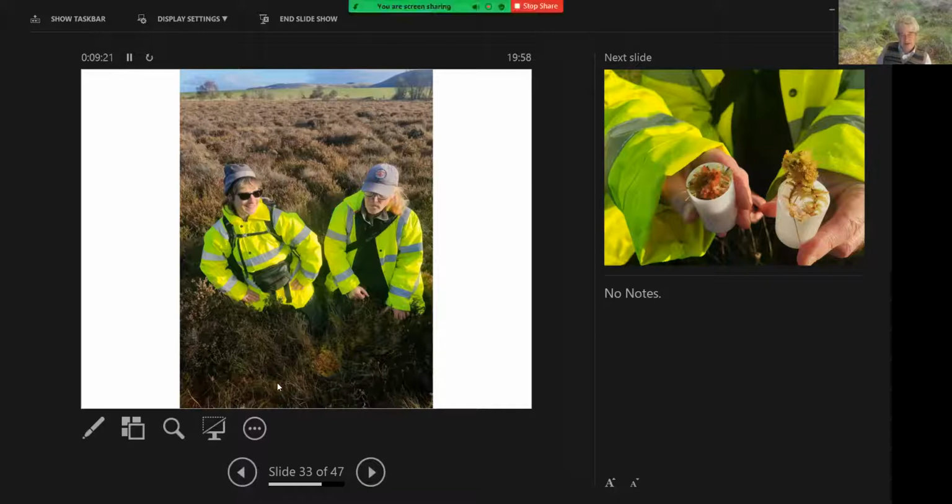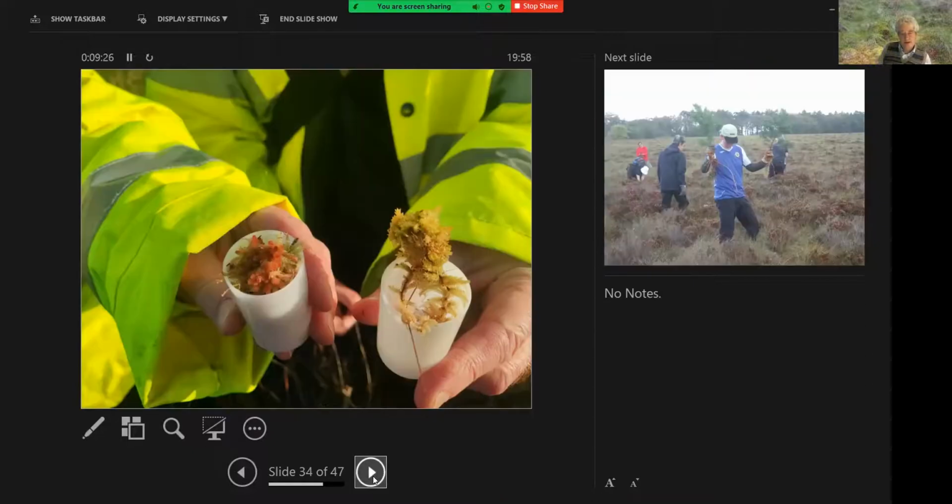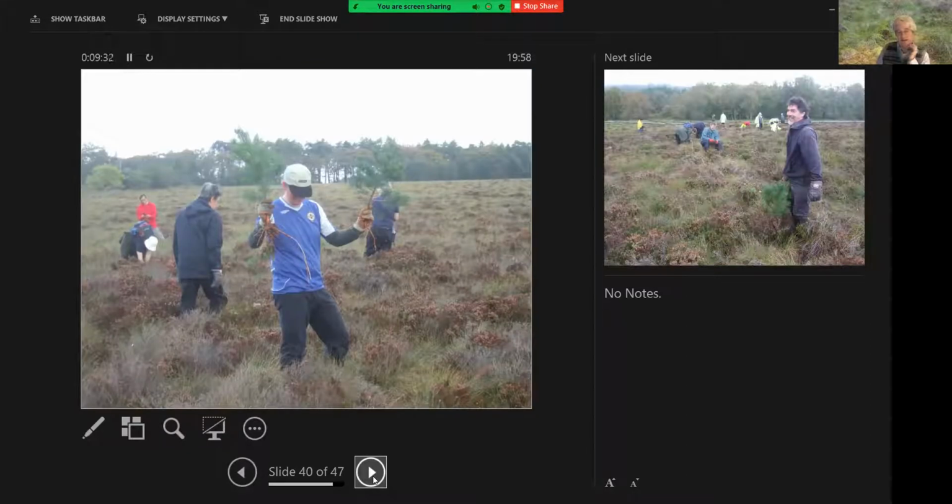So that's really good news, and the evidence would seem to suggest that. As experts, they were going around and looking at these special sphagnums that indicate this. I mentioned that Lothians conservation volunteers go across the bog every year and pull out the tree seedlings, which helps it not to dry out.